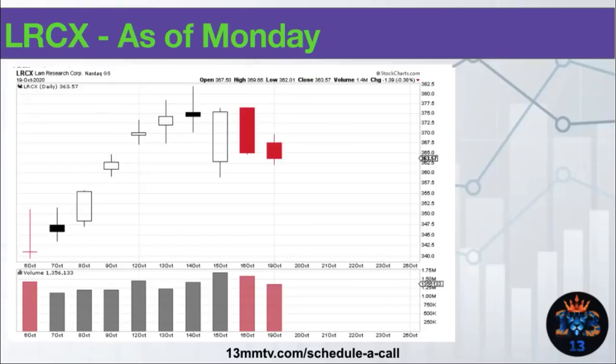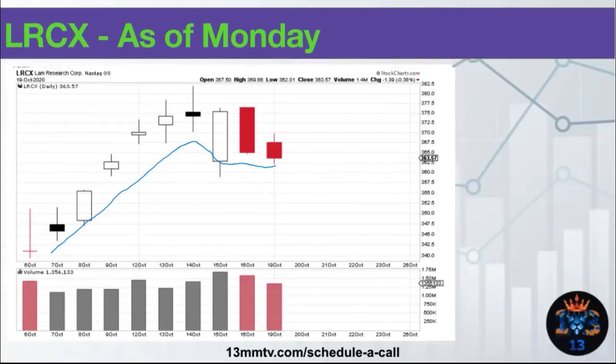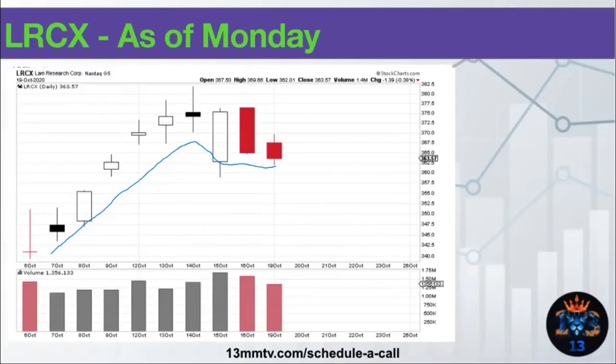So this is a short-term chart as of Monday. I'm recording this on Tuesday morning, and you can see we kind of went up and topped out and we're going sideways. As we know, yesterday the market did make a very big move down, and LRCX really was able to hold its ground and not really lose this level. And that's something that we're going to see in a few of the semiconductors that we're going to look at as analogs. So just keep that in mind.